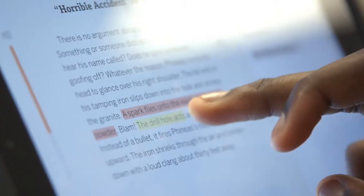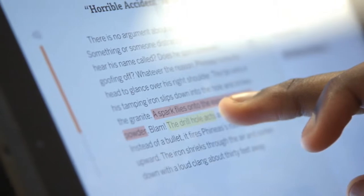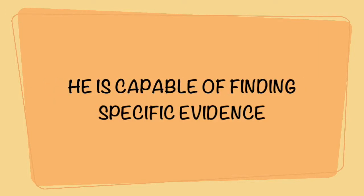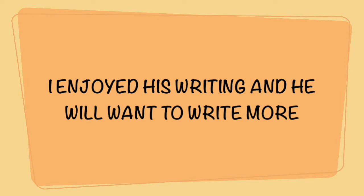So, what does Francisco learn from that simple comment? He learns that evidence is supposed to make the reader think, and that he's capable of finding the specific sorts of evidence to do just that. He also learns that I enjoy his writing, and he wants to write more for that sort of reader.